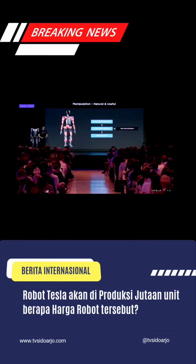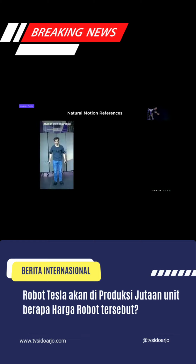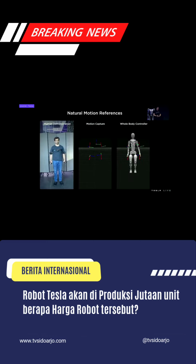We wanted to manipulate objects while looking as natural as possible and also get there quickly. So what we've done is we've broken this process down into 2 steps. First is generating a library of natural motion references, or we could call them demonstrations. And then we've adapted these motion references online to the current real-world situation. So let's say we have a human demonstration of picking up an object. We can get a motion capture of that demonstration, which is visualized right here as a bunch of keyframes representing the locations of the hands, the elbows, the torso. We can map that to the robot using inverse kinematics. And if we collect a lot of these, now we have a library that we can work with.